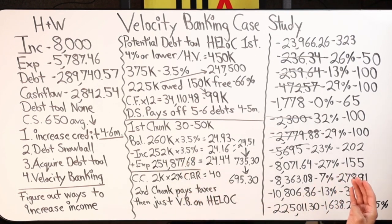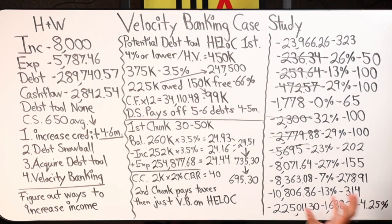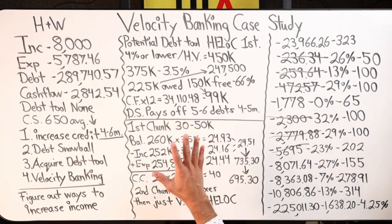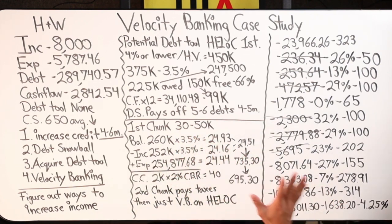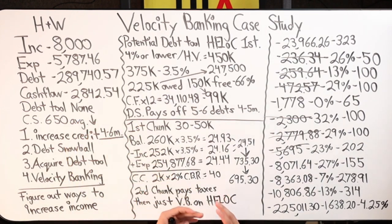We shifted in our first chunk from 27%, 7%, 13%, 4.25%, all the way down to 3.5%. That right there, just that alone, what is that called, ladies and gentlemen? Debt consolidation. Everybody knows that term. That alone allows me to go faster than you making extra payments. That alone puts me ahead of you.